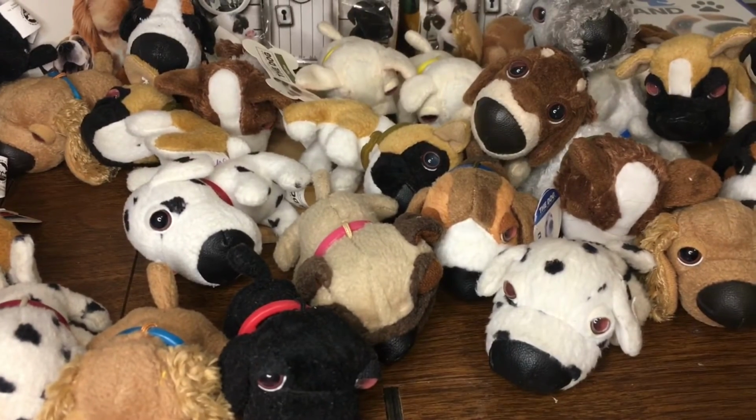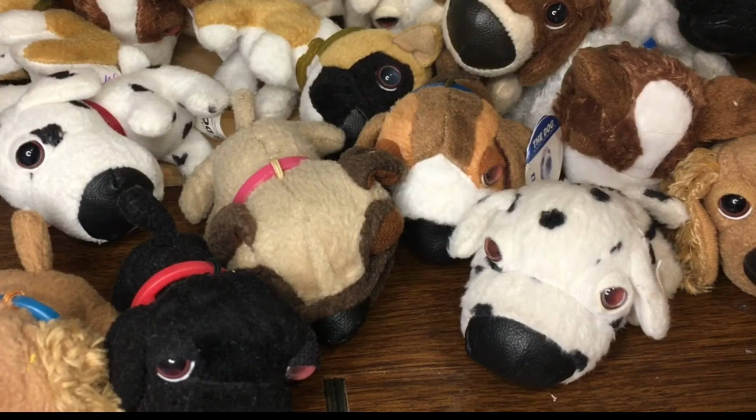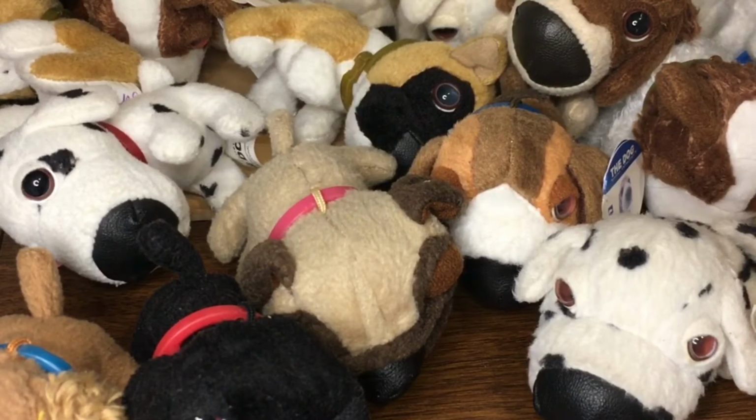I'm more careful now, but at the time I did shove some dogs in these McDonald's boxes that I kept. But I always wanted a house where they can all stay in, and I have loads of them now. I have over 30. I might have 40 odd of them now. I have no idea. And I still don't have the dash hound.